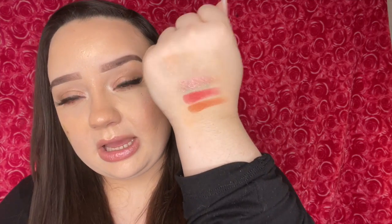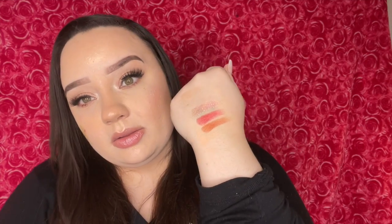So here they are actually hand swatched. Okay, so maybe they might not be the most pigmented, but again, these are hand swatches, so maybe they'll look better on the eyes. I will definitely try them out.